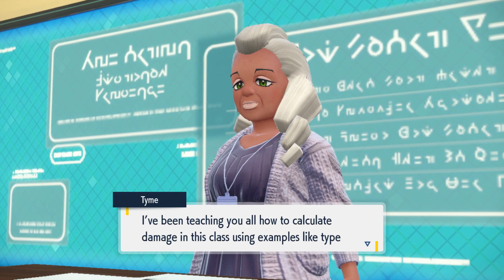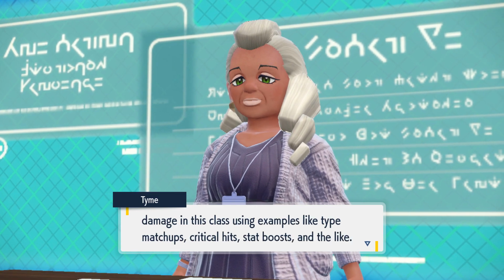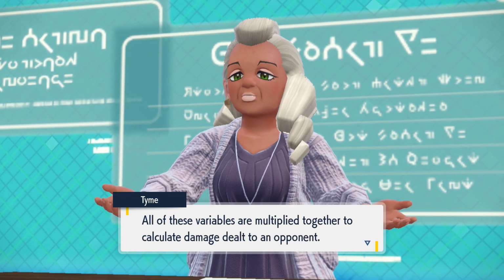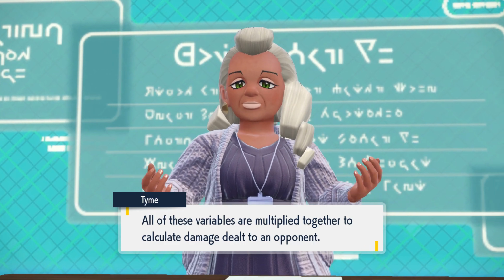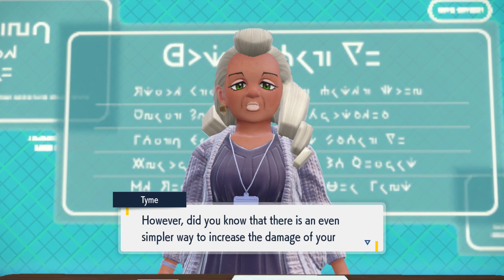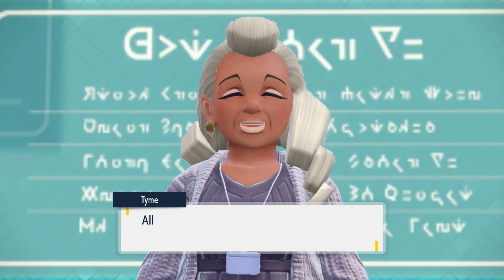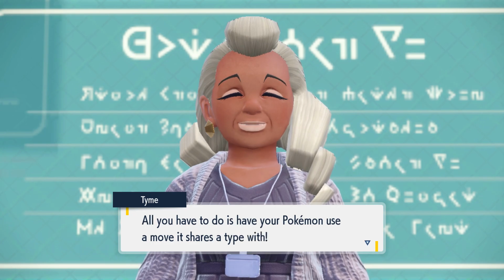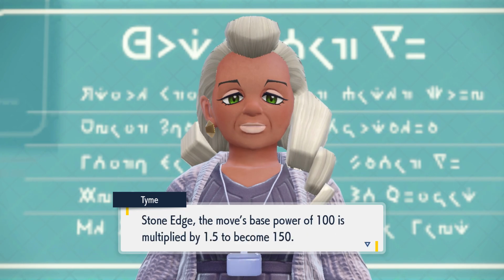I'll be teaching you all how to calculate damage in this class using examples like type matchups, critical hits, stat boosts, and the like. All those variables are multiplied together to calculate damage dealt to the opponent. However, did you know that there is an even simpler way to increase the damage of your Pokemon moves? All you have to do is have your Pokemon use the move that shares a type with it. If a Rock-type Pokemon uses a Rock-type move, Stone Edge, the move's base power of 100 is multiplied by 1.5 and becomes 150.